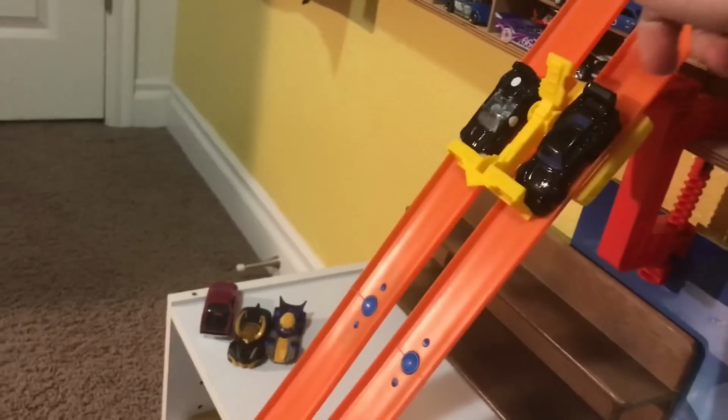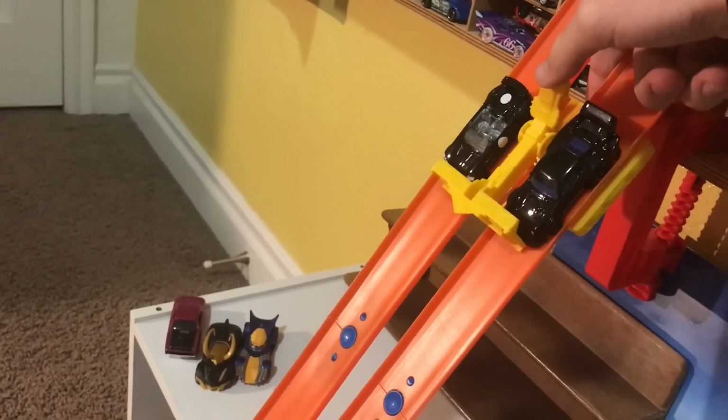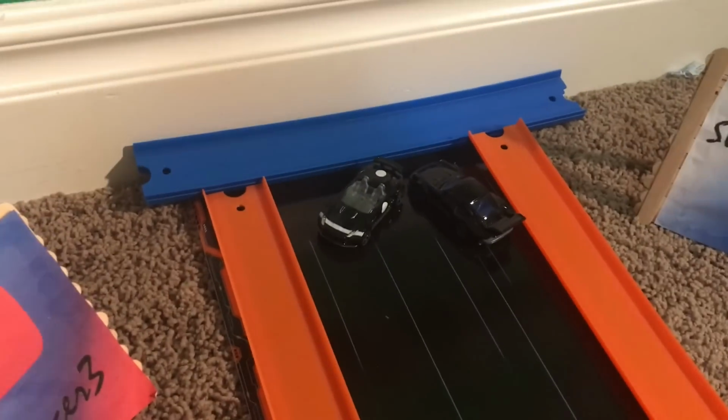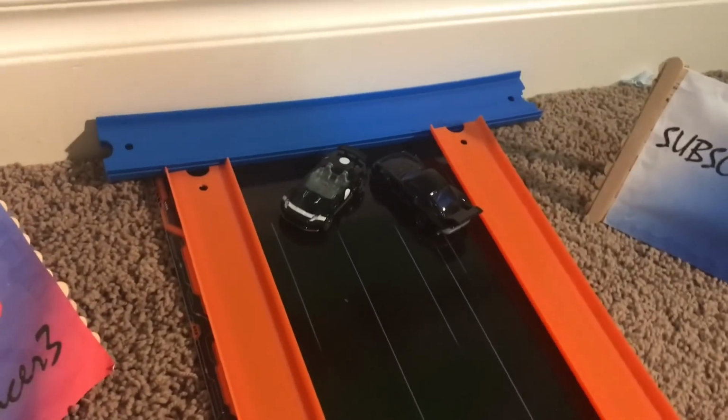Two black cars. We've got a Porsche and then we've got a Jag. 3, 2, 1. It's going to be close. The Jag almost gets it, but he's steered out by the Porsche, and the Porsche takes the win.